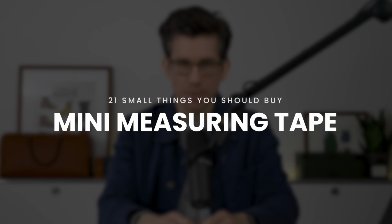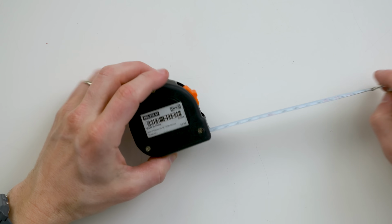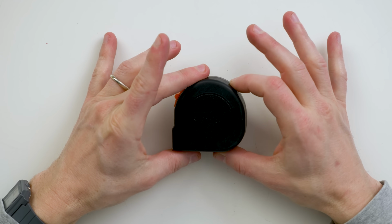Mini measuring tape. When it comes to tools, good things often come in smaller packages. This is definitely the case for measuring tape. Like that contractor-sized aluminum measuring tape that's like 50 feet long, it's just overkill for most measuring-related tasks. The scaled-down version does the same thing, it's just easier to use, easier to store, it's more portable, and cheaper. I always find myself reaching for this small IKEA measuring tape versus the big yellow one.